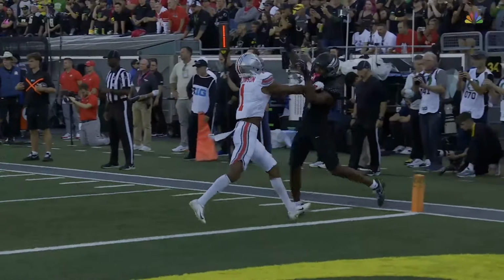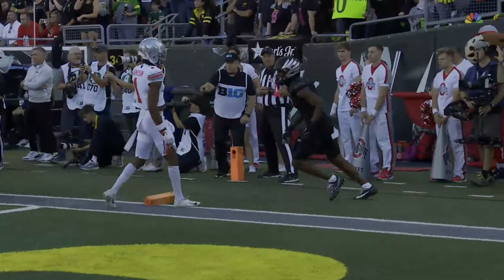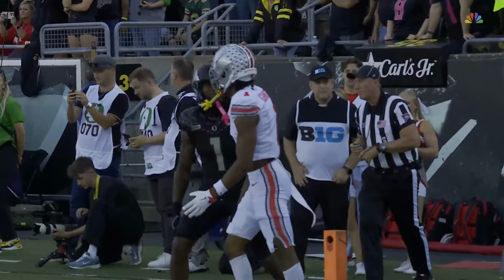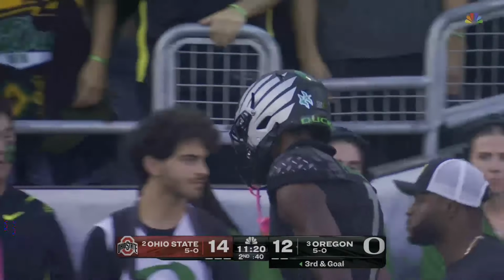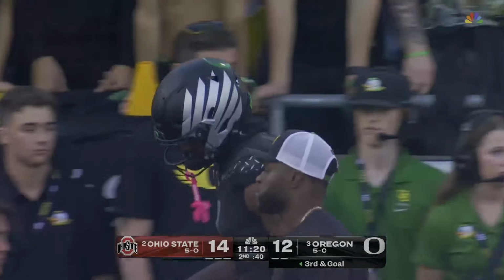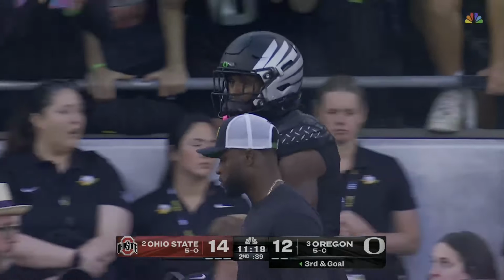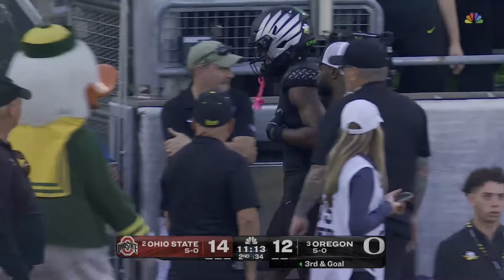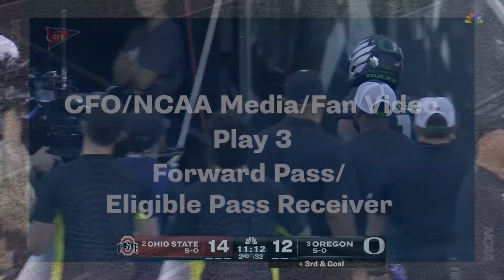And note the word ejected here. When a player is disqualified after targeting, they're eliminated from playing in the game, but they're allowed to stay in the team area. But if a player is ejected, not only are they not allowed to play in the game, but they must leave the team area and the playing enclosure and remain in the locker room under team supervision.